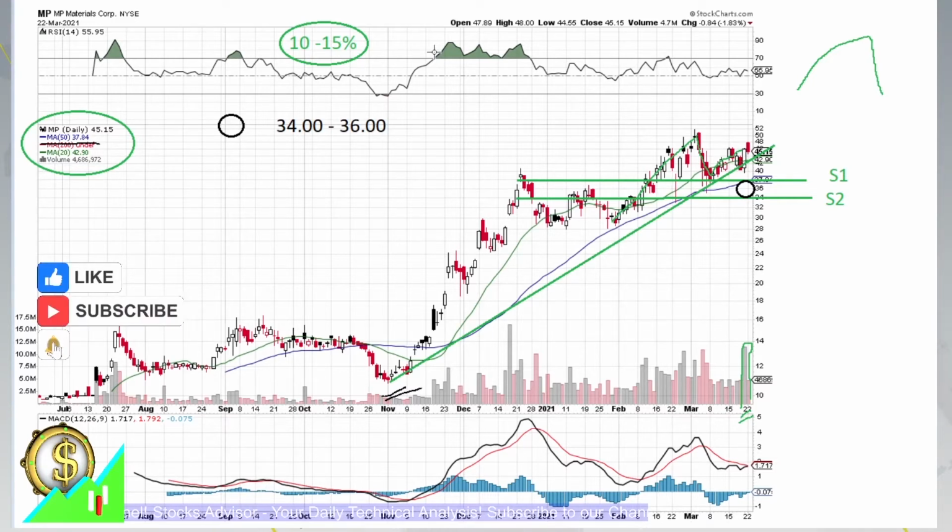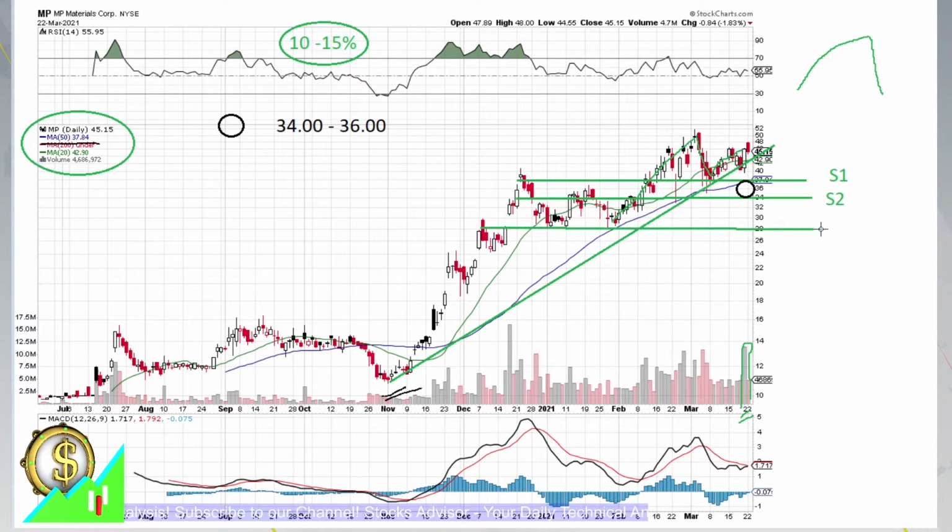So with this being said, this is the first level to enter. Should we rebound and make this profit 10 to 15%, you can take it. Should we continue further, depending on how the market will react to this offering, then of course we need to anticipate lower levels, and the lower level of support, which here will be this channel where the previous step was forming, will be between 24 and 28.